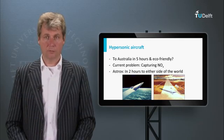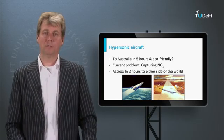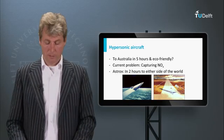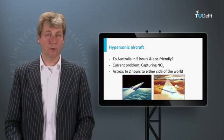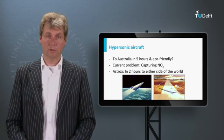Still, it is a really challenging goal. And well, the Astrox, as it is mentioned here, is one of the vehicles that wants to be able to carry passengers to the other side of the world in 2 hours. And of course, if we are able to achieve it, that would really fill a huge demand.